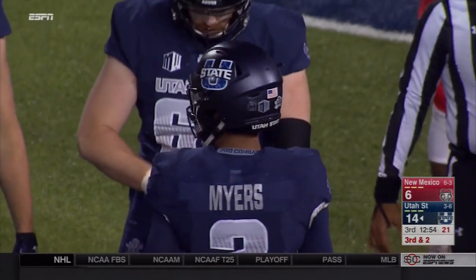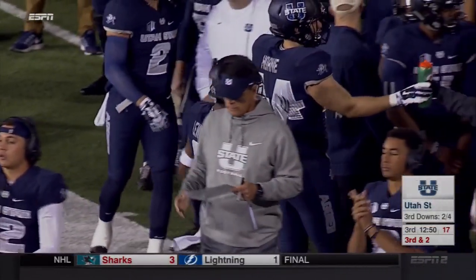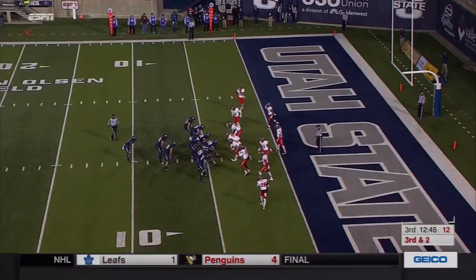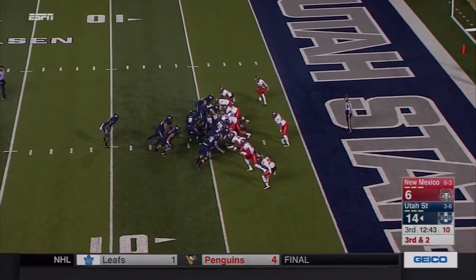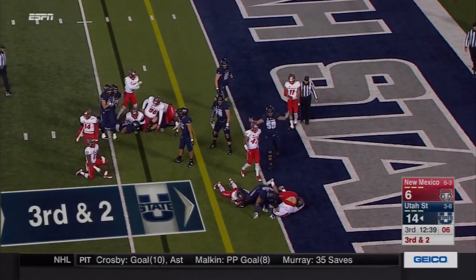Sets him up with a 3rd and short, and they're bringing in some extra beef. Yeah, it's not a 1st and goal, as you alluded to. The ball spotted at the 4. First down marker just inside the 3, close to the 2. Here's a handoff. Lindsey. Well, he got the first down.